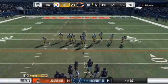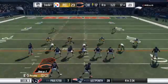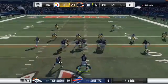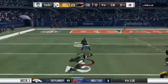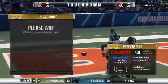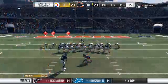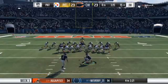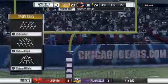The Bears on 3rd down, 2 for 5 to this point. They're up against a 3rd and 1 situation. They'll run it now out of the gun. He gets away from 1. Touchdown, Chicago! Jordan Howard, his 2nd touchdown on the season. And the Bears are an extra point away from taking the lead in this game. And they have taken the lead here in this 4th quarter.